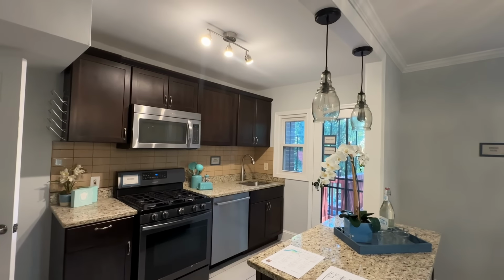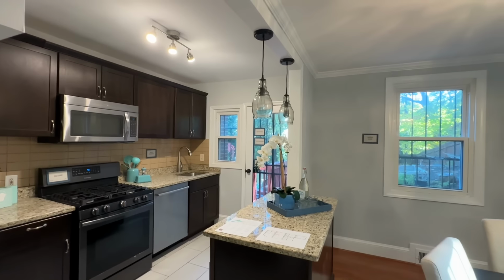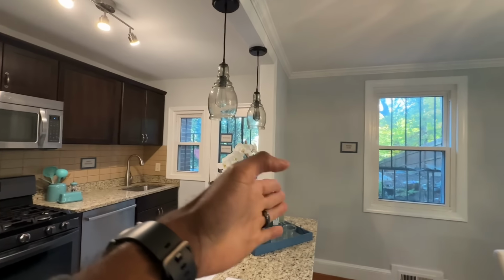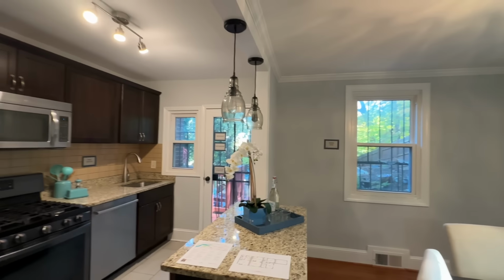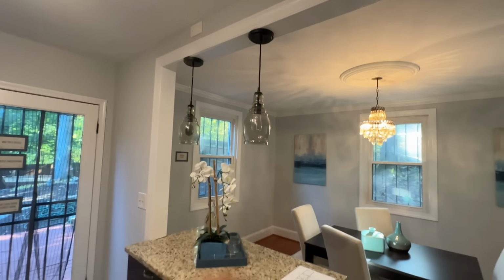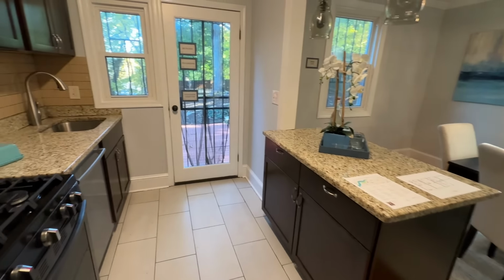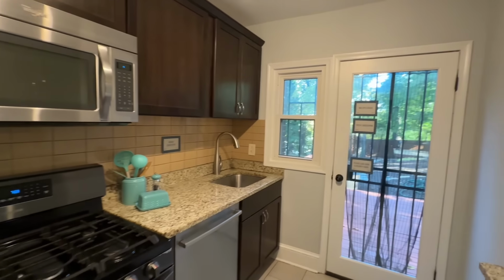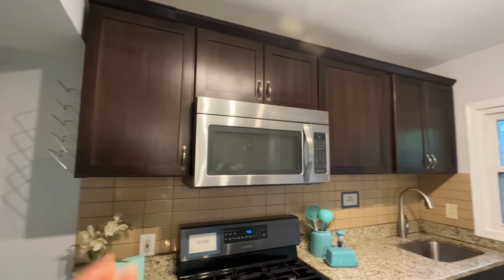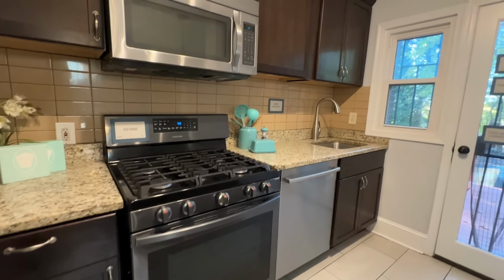Now, if you know anything about original DC houses that were built in the early to mid 1900s, you know there was probably a wall right here that was separating the dining and the kitchen. But, you know, as time goes on, people's taste tends to change. And I'm pretty sure they blew this entire wall open, put some pendant lights right there, and also put this island, right? Granite countertops throughout. You've got these dark, rich cherry cabinets.